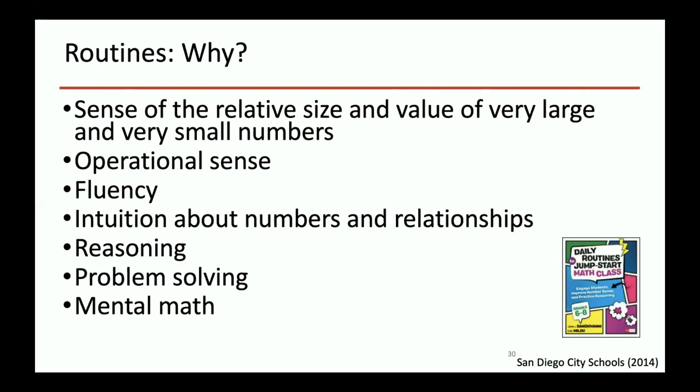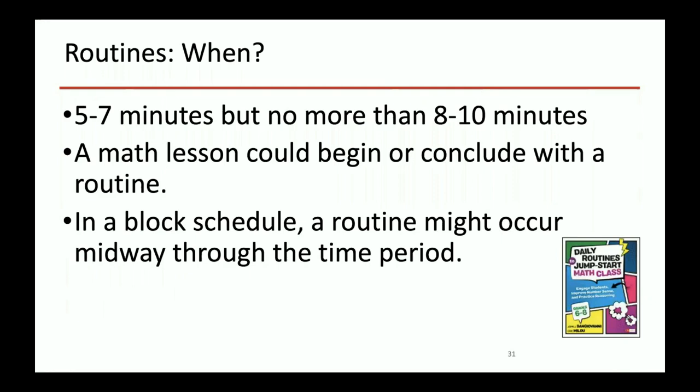Well, when? 5 to 7 minutes, but no more than 8 to 10 minutes seems to make sense. It could be the beginning of a lesson or the end of the lesson. I know that we've given choice and teachers have decided to put it at the end of their lessons, and guess what happened? They didn't get enough time to get to it, and so it was a lost opportunity. And then the conversation was, well, these aren't working. Well, because we aren't doing them. The start of class is probably the best time to do it. But in a block schedule, you might put it in the middle as a transition between the beginning and the end of the block or something like that.